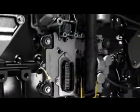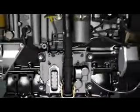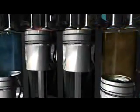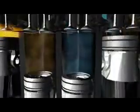The electronic control unit collects information from a number of sensors throughout the engine. It uses this information to maintain pressure and to calculate the exact moment at which the injector releases fuel into the cylinder for optimum combustion. This signal is sent directly from the electronic control unit to the injector solenoid.